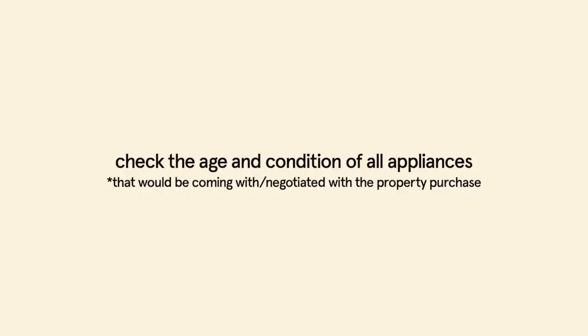Make sure you turn on and check as many appliances as you can, whether or not they're coming with the flat. By this I mean cookers, showers and taps are a huge one, flushing the toilet, just to make sure that everything is working for the day you move in. You don't want to be met with any surprises or leaks or anything being broken in that first initial period that you move in.